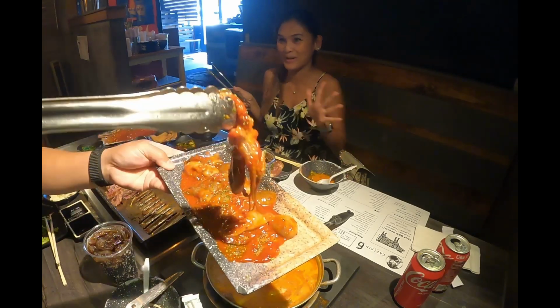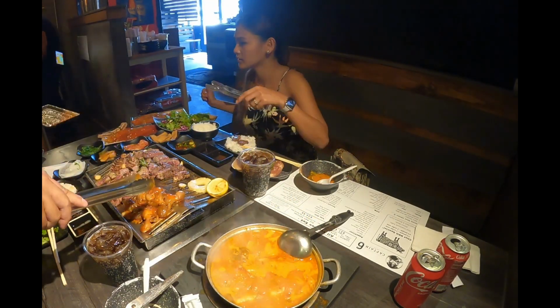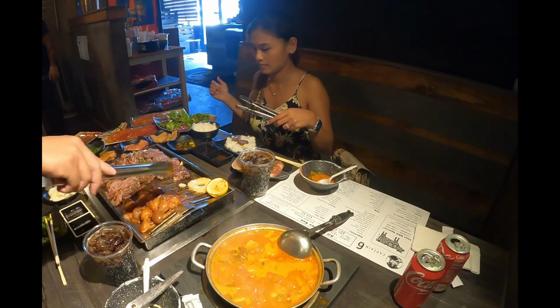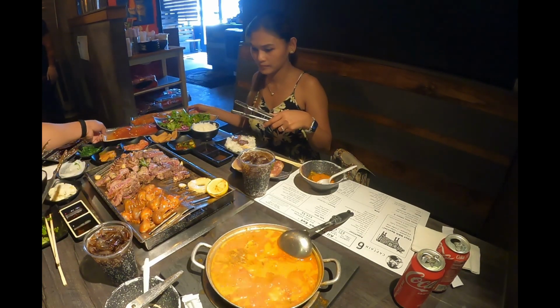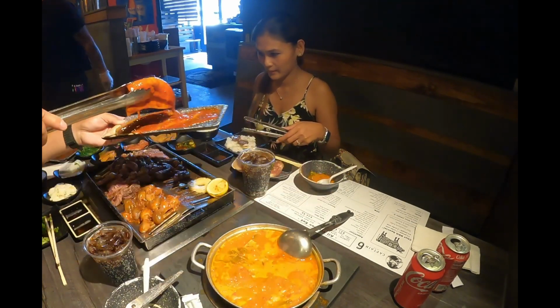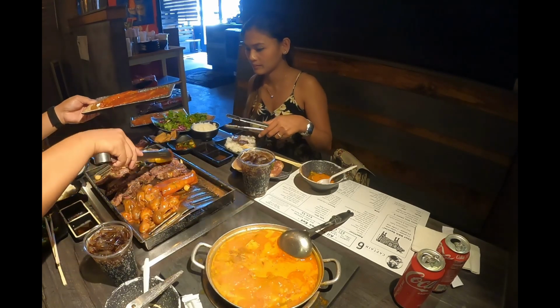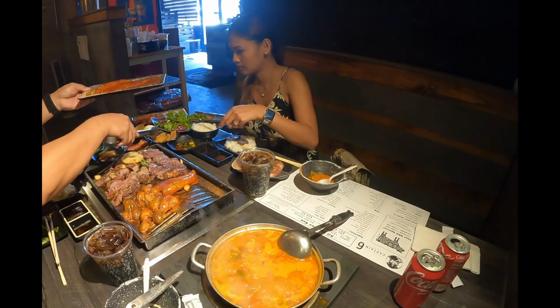Baby octopus, which you can order either regular or spicy, and it is a 1 piece per order item and one of my favorite items on the menu, so I ordered 6 pieces. Squid is also a 1 piece per order item on the menu, so I ordered 6. And just like the baby octopus, you can choose between regular or spicy flavor. I ordered spicy for both.